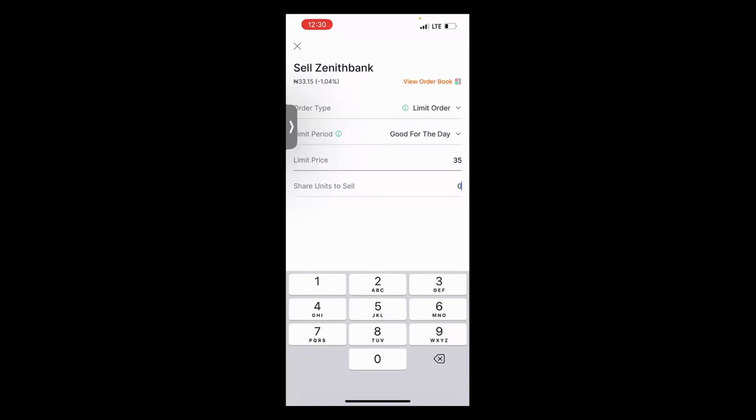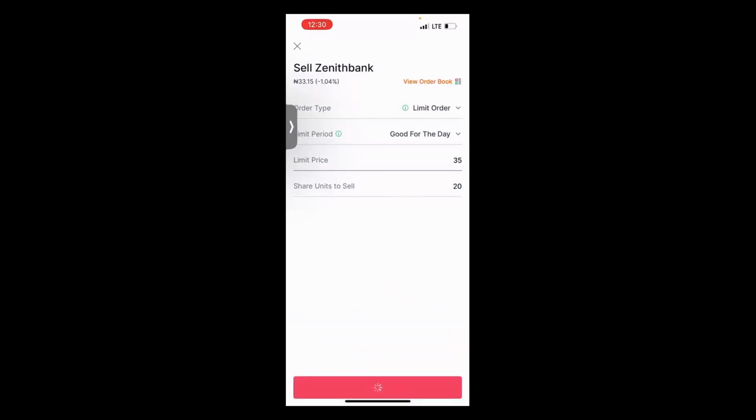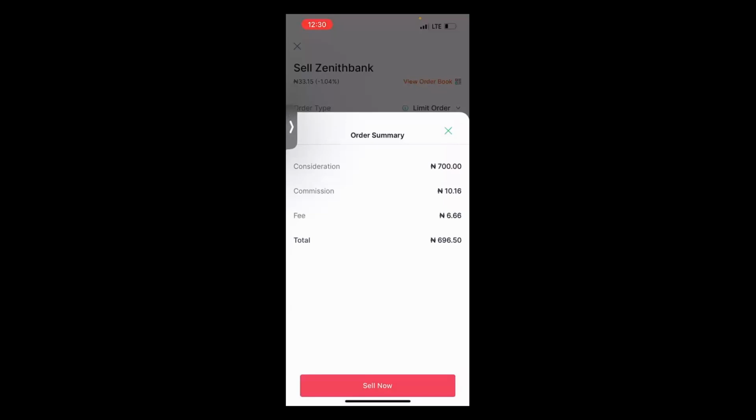Then you put in the units you want to sell. Remember that you checked your available units at the beginning. I've already done my calculation and I know how much I need, so I'll just put the units I want to sell. I want to sell 20 units. Then you click on sell, which is at the bottom of the page, and it pops up a sell order summary for you.